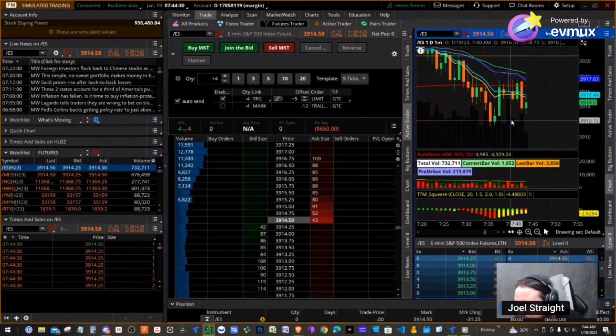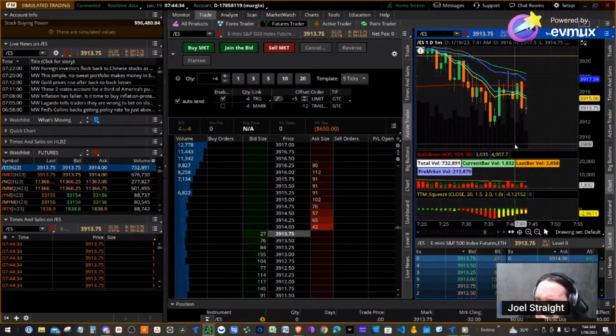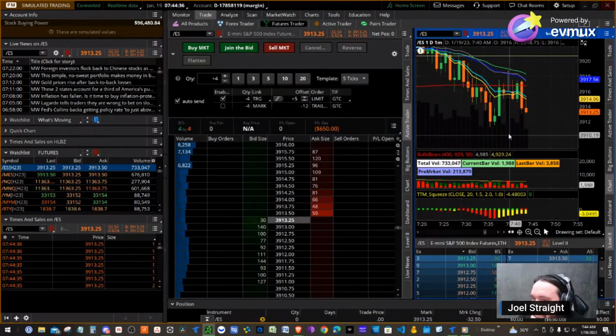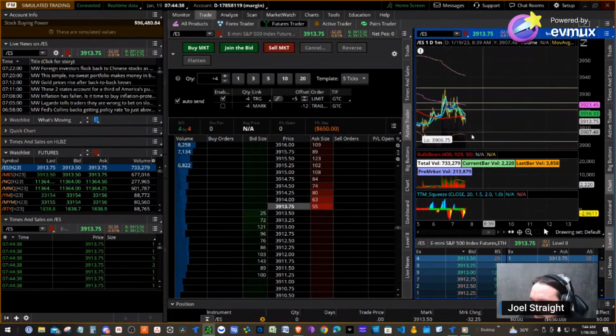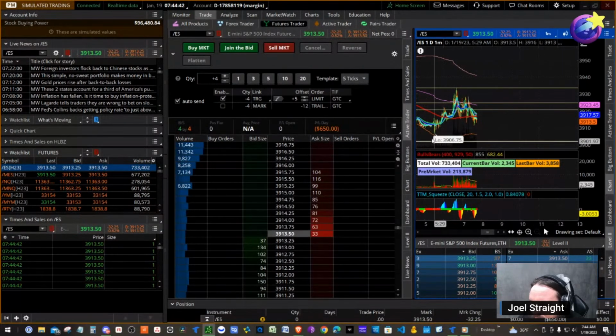You see, we kind of popped off this area here. This may be developing some ascending support, or it may just crash down to the lower band of the VWAP. It bounced pretty well off the lower band of the VWAP.